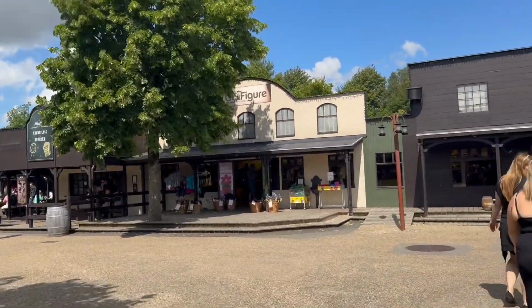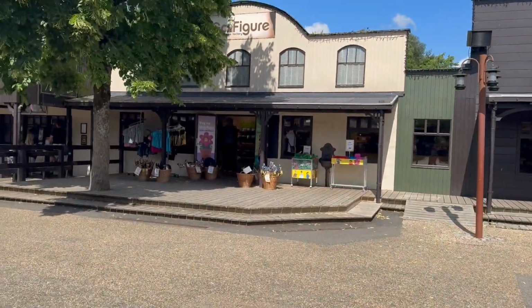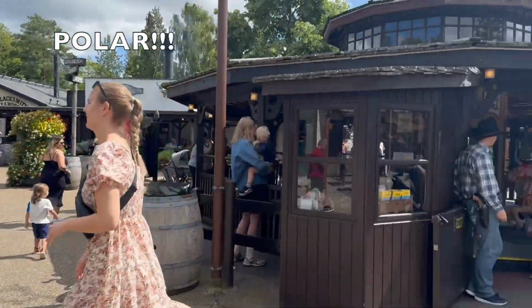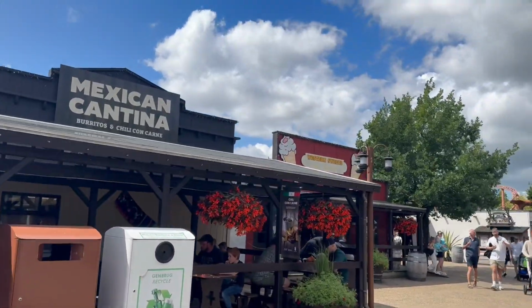Anyway, we're gonna go on, what is it, Flying Eagle? Yeah, Flying Eagle next. And I don't know exactly who makes it. It looks like a tamer version of, what ride is it? The Arctic Explorer. It looks a little tamer than that. Obviously doesn't have any surprises in it. But yeah, let's head over there.